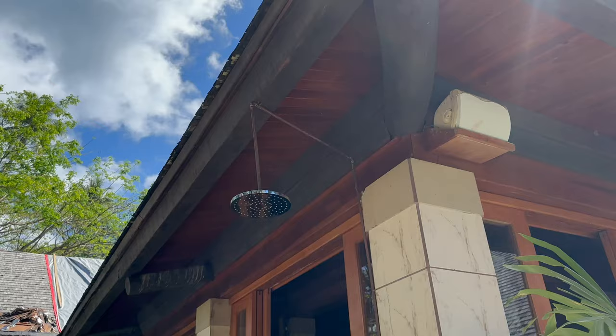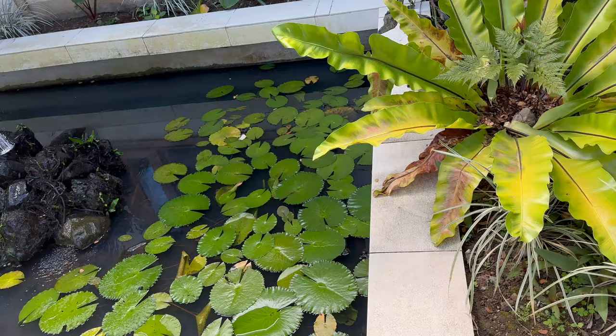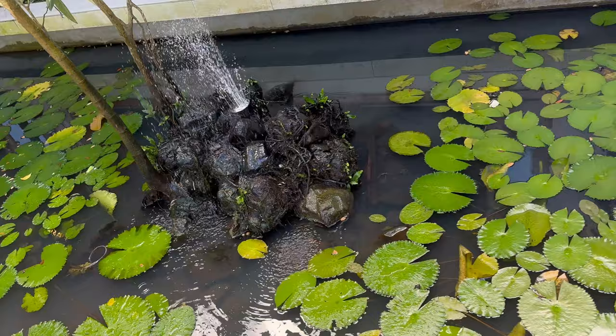It's an awesome outdoor shower here. I was just like, huh, where's the shower head? And then I look up and it's a rain shower. As you walk into the hotel, you're greeted by this awesome lily pond with some tiny fish in it, probably to keep mosquito larvae out. To be honest, I'm just killing time while Michelle checks in.